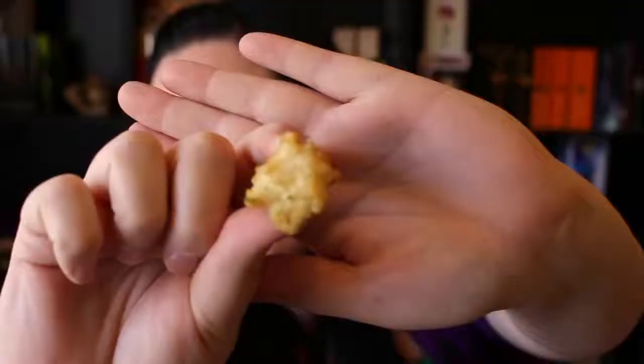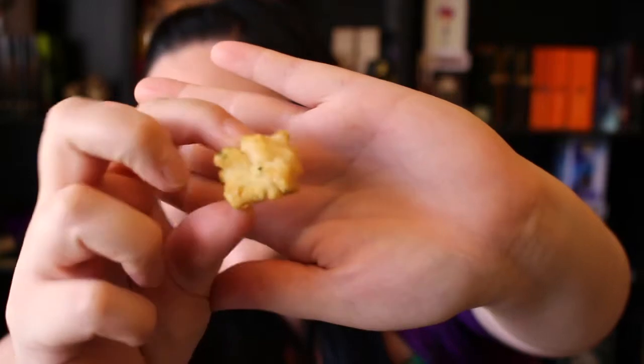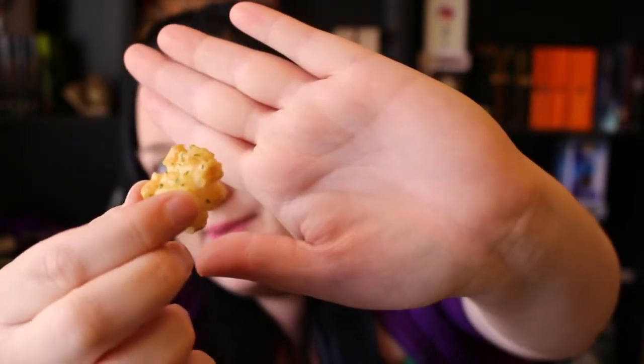I can't really place that smell. It's a mixture of plain chips, maybe the sea salt variety. It's just this square, crispy, golden kind of thing with what I can picture as salt on it. Let's try this. I'm not sure about that flavor.